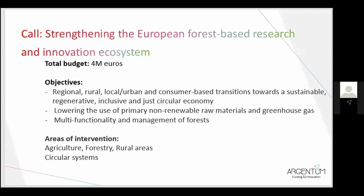Successful proposals will assess research needs and funding possibilities for forestry and the forest-based sector, notably for the multifunctionality and management of forests in Europe, based on the 3 pillars of sustainability: economic, environmental, and social.